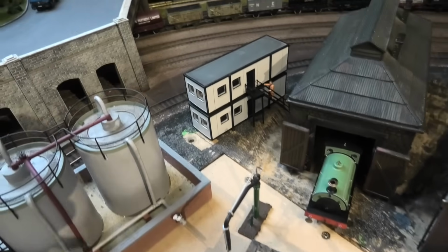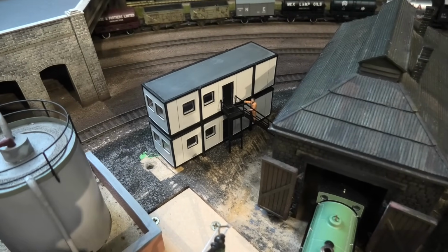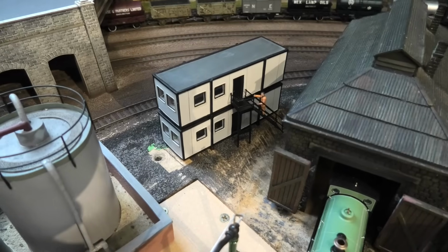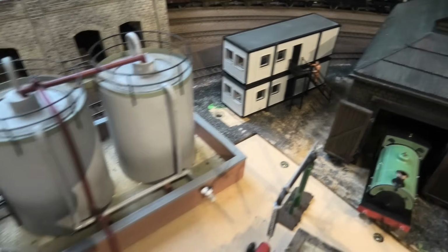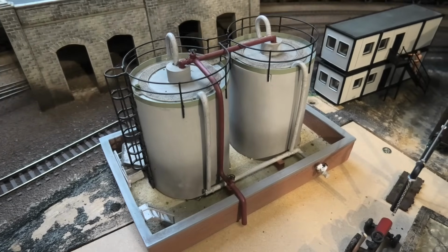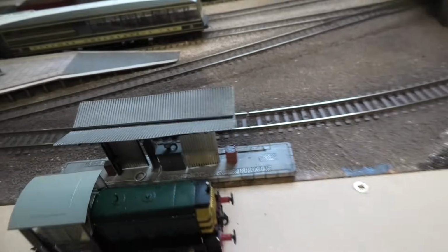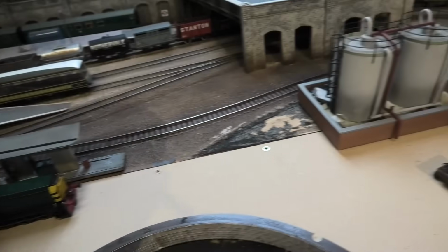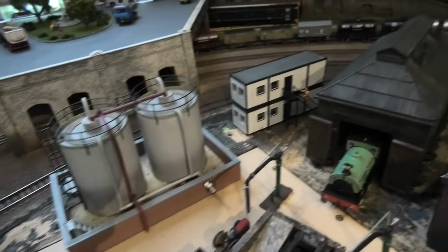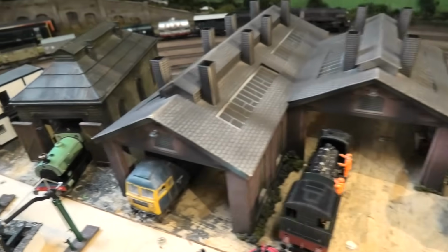So we've got, at the moment anyway, a couple of portacabins over there for the staff to go into. We've got a diesel fueling point, well, container there, and the fueling point is here. If I come back you'll get a better idea. And then we start off with the sheds.